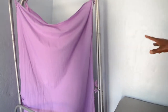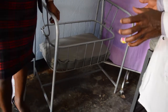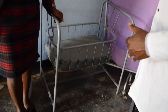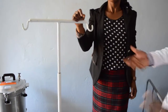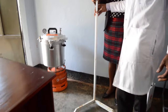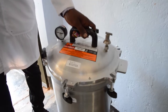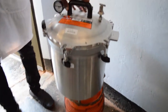These are just screens. This is the baby's bed that we put the baby after delivering and doing some other things on the mother, so we keep the baby here. This is a drip stand in case we need to give some medicines to the mother. And this, we call it an autoclave. We use it to sterilize equipment. That's what we use it for.